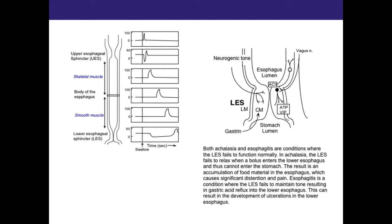Okay, so this is the lower esophageal sphincter. I want to make sure that you guys know the difference. These are two pathophysiological states. One's called achalasia, and the other one is esophagitis. And they're both conditions where the LES, or the lower esophageal sphincter, fails to function normally, okay? So with achalasia, this is where the LES fails to relax. And what usually happens is food starts to accumulate right here in the esophagus, which can be very painful. It can actually cause distension and pain.